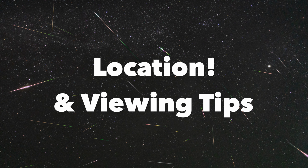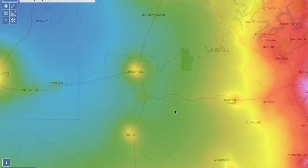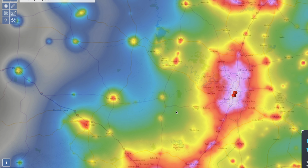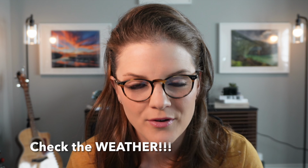Location and tips for viewing. Much like any form of astrophotography, it's best if you can get as far away from city lights as possible to watch a meteor shower. The further away you are from all those city lights, the brighter those meteors are gonna show up in the sky. When picking a location, be sure before you head out to do one simple thing, and that's check the weather. The last thing you wanna do is drive out, however far you may be going, and get there and it be nothing but clouds.